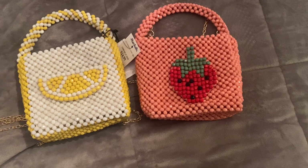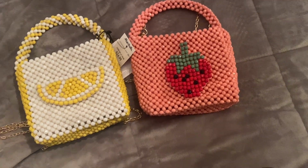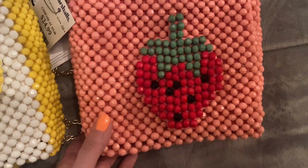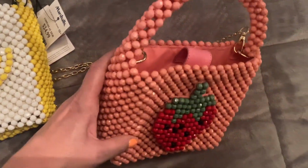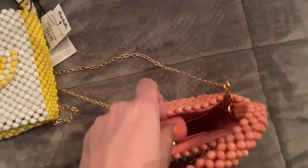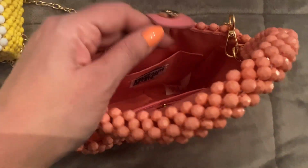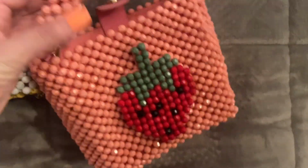Lastly are these 2 bags that I picked up from Marshalls. First, I saw the strawberry one, and then a few weeks later, the lemon, but I just fell in love with them. I love that they're kind of vintage looking, reminds me of something my grandma would have had or made, but yet they're chic at the same time.